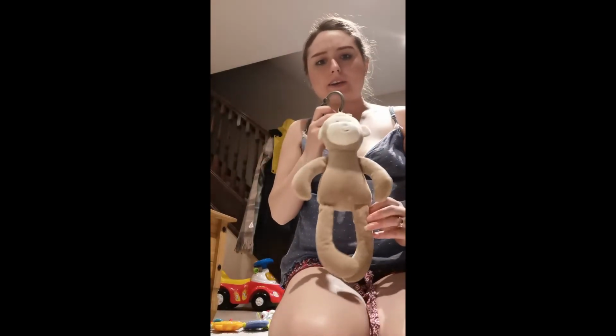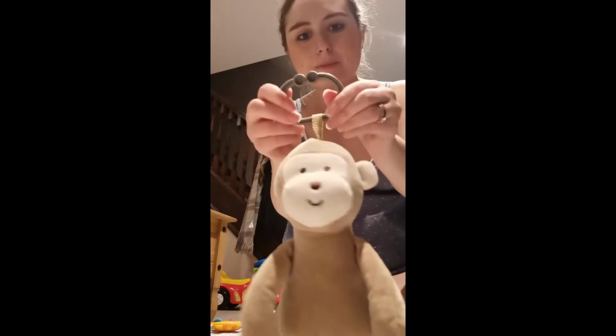Let me see. The other ones for when they're even younger that I love are ones like these. So these are great. You can get them. They're very cheap. I think I've seen ones like these even in Pound World, Poundland, B&M, Pound Stretcher. They're good for little wee toys that you can just put on the side of the pram and they hang off it so they don't get lost.